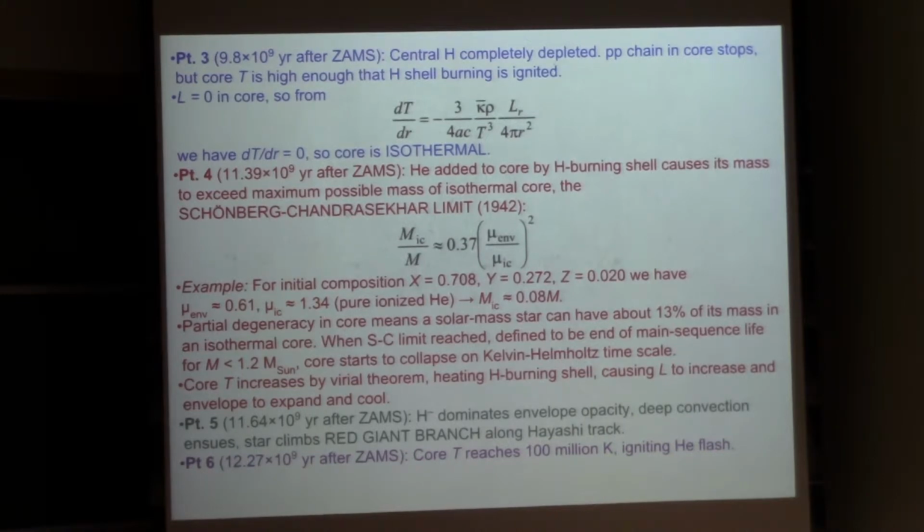Core temperature increases by the Virial theorem, heating the hydrogen burning shell, causing the luminosity to increase and the envelope to expand and cool. In other words, this is when that vicious cycle begins. This is when the star starts accelerating its climb up the red giant branch.